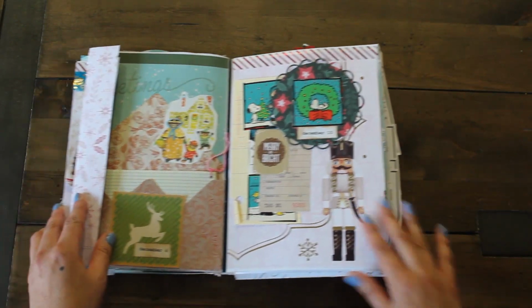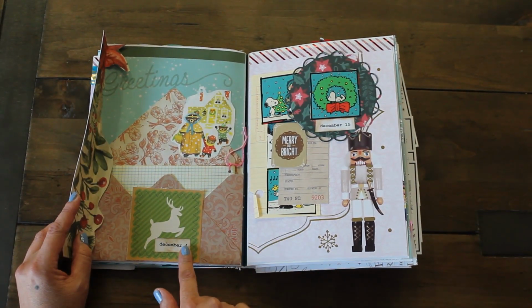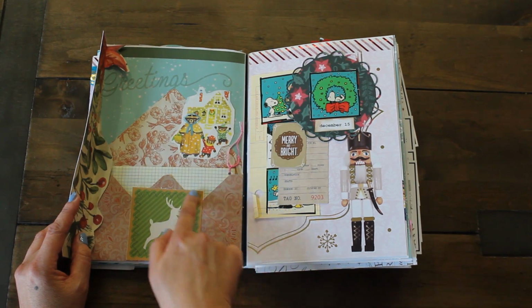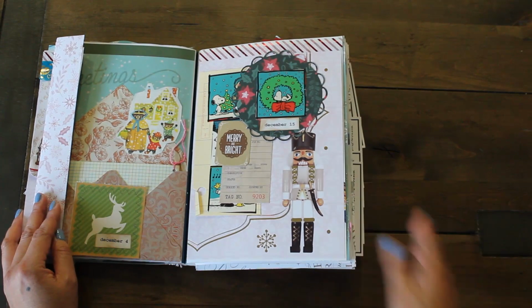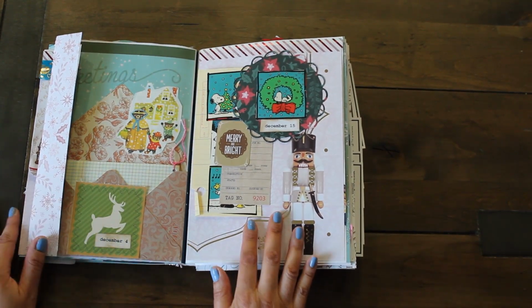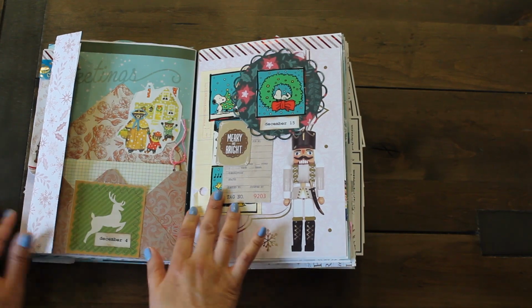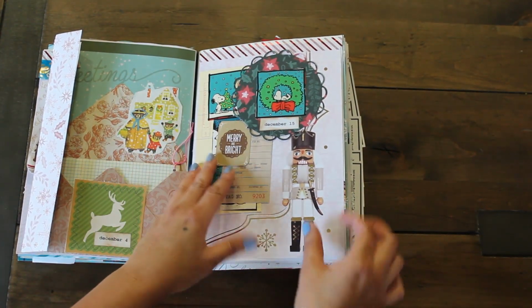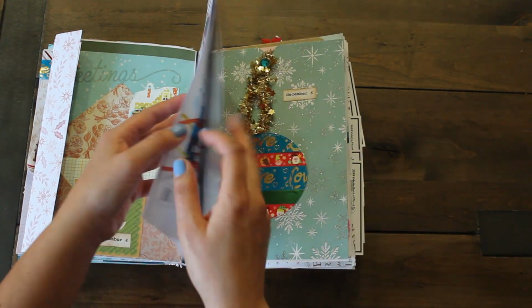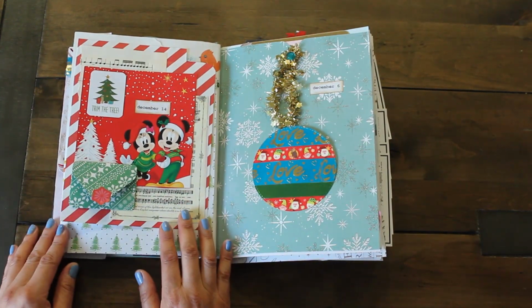And then on this page, we had to use faux stitching. I have an envelope as a pocket and the faux stitching around the deer. Now on this page, we had to use a doily. I had a doily remnant, created a collage, used some gift wrapping paper for my journaling card, and this one was to create a wintry scene collage.